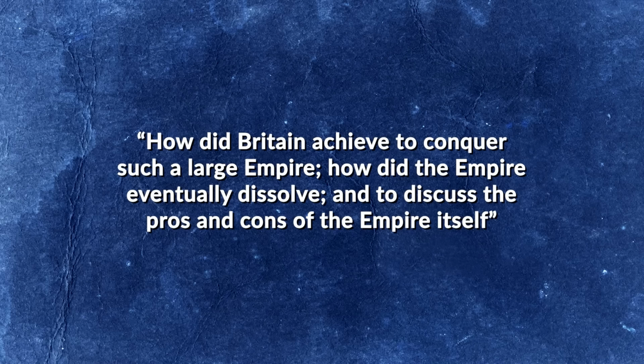Another wide-ranging topic apparently largely ignored is British rule in India. Thompson recounts a module spanning 4 centuries of history, from the birth of the East India Company to Indian independence, without shying away from events such as the Amritsar massacre or the recurrent famines. Finally, Thompson proposes for teachers to stimulate classroom discussion on the British Empire as a whole, for example by asking, how did Britain manage to conquer such a large empire? How did the empire eventually dissolve? And to discuss the pros and cons of the empire itself.